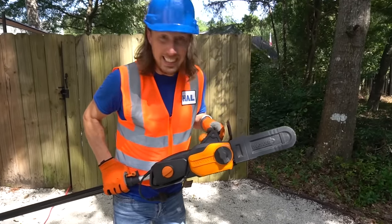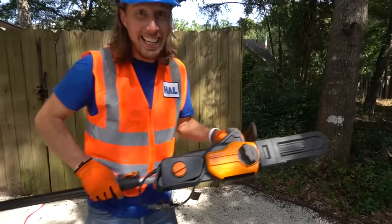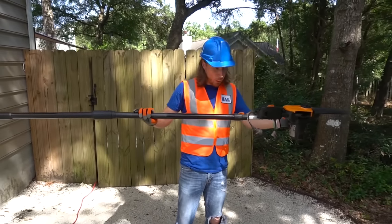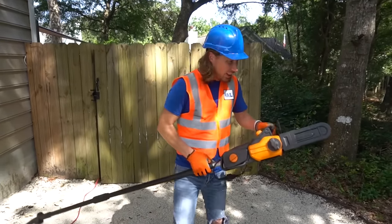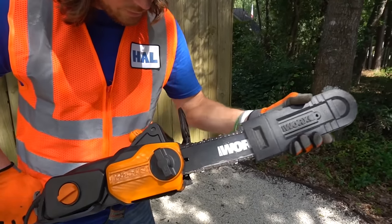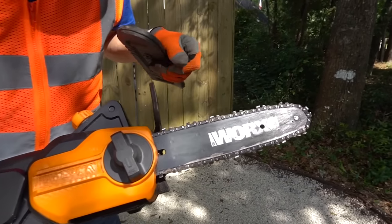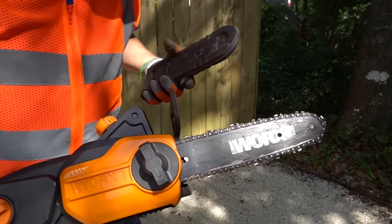Check this out. It's a chainsaw. This is really, really cool, but not any chainsaw. It's a chainsaw connected to a really long pole. Let's look at it. We got our protective sleeve, and that covers up the chain. It goes around and around, cuts everything. Got some really sharp teeth on there, so we really gotta be careful, okay?